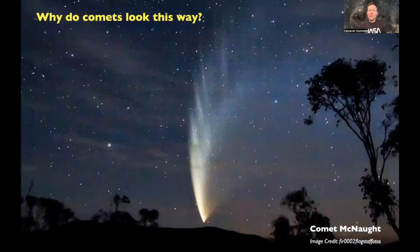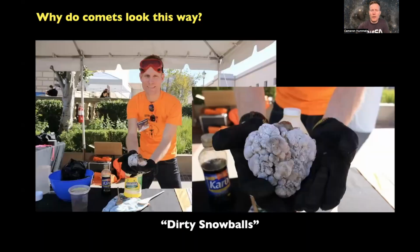So why do they look like this in the sky? Well, it's funny, the word comet comes from the Greek word kometes, which means long-haired. And it really does look like a star with long hair here. But why is this the case? Why does it have this characteristic tail? We refer to these objects as dirty snowballs.